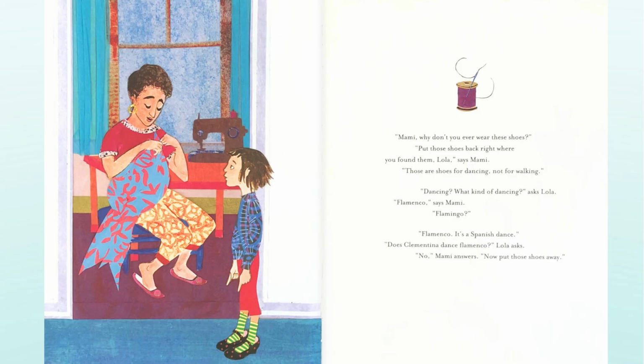"Mummy, why don't you ever wear these shoes?" "Put those shoes right back where you found them, Lola," says Mummy. "Those are shoes for dancing, not for walking." "Dancing? What kind of dancing?" asks Lola. "Flamenco," says Mummy. "Flamingo?" "Flamenco. It's a Spanish dance." "Does Clementina dance flamenco?" Lola asks. "No," Mummy answers. "Now put those shoes away."